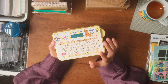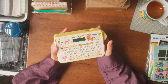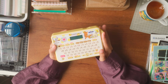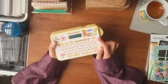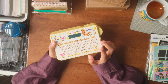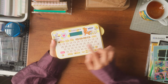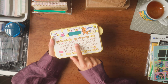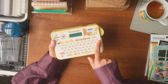The first time that I discovered this kind of label printer is when I watched Korean stationery videos, and they have label printers similar to this, and the one that I watched was in Korean, and so the label printer was in Korean, which I would also love to have one day, but this one is the Japanese version. So you actually have the Roman alphabets here, but you can also write down the hiragana and katakana with this machine.